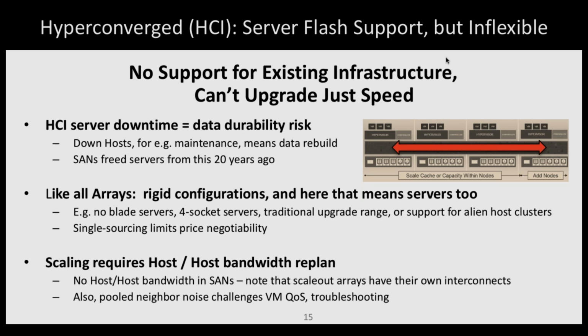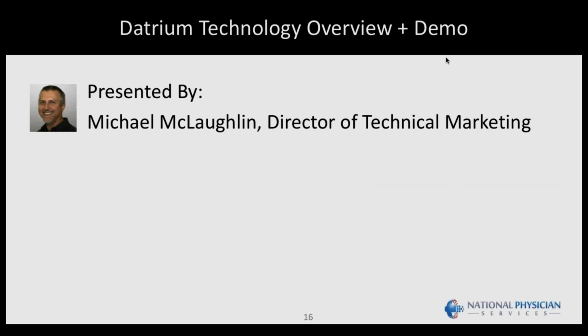So at this point, without further delay, let me turn it over to Mike, and he's going to take you through the Datrium approach in detail. Mike? Okay. Thanks, Craig, and folks on the line, for your time today. I'm the Director of Technical Marketing here at Datrium, and as part of my role, I get to work with the product, work with our customers, and sort of vet these things out. And we're going to take a little bit of a deep dive into the product here and a short demo.